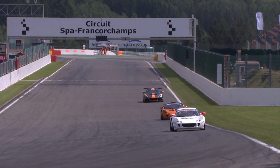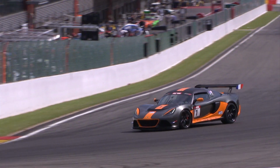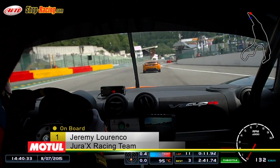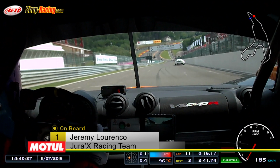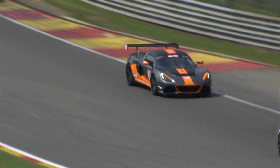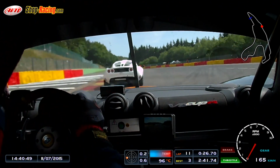They're also about to be caught in fairly short order by our race leader, Jeremy Lourenco, and here is Lourenco now beginning to get in and amongst the traffic. Riding in car with Lourenco as he flicks up through the gears, surges past one car before he arrives into Eau Rouge. I think he's just going to have to back off and compromise. Indeed he does. No need for Lourenco to take any risks whatsoever.